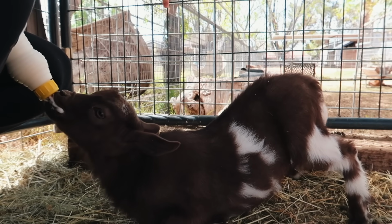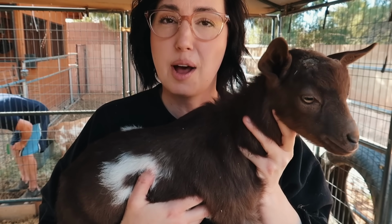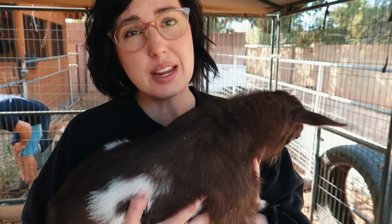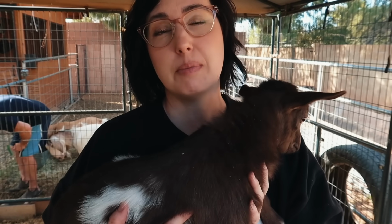As Newt got older, he had a few health problems. He just seemed to not do well with his environment. We have a problem with Newt. A couple days ago, I noticed that he had scours, which is basically diarrhea, and the problem with that is it can indicate him getting into something, or it could be coccidia.